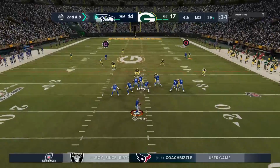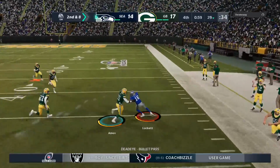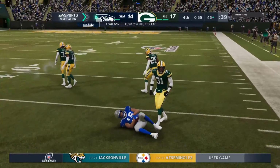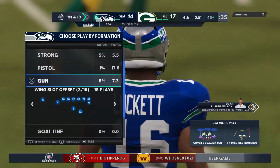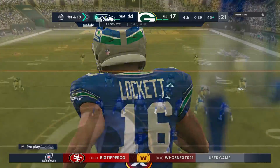Throwing now is Wilson. Out to the right, he gets it to Lockett. And this is going to result in another first down as the tackle's made at the Packers' 45-yard line. That one good for 26 and a first down. And the Seahawks first down.